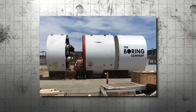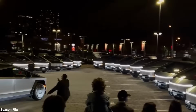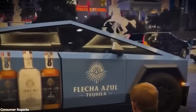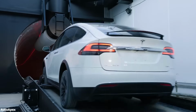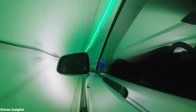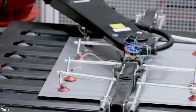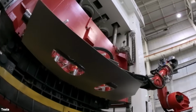This tunnel, constructed by Elon Musk's Boring Company, was designed to streamline Tesla's production process. Instead of dealing with road congestion and relying on human drivers, Tesla envisions a fully automated underground system where vehicles move themselves seamlessly from production to delivery. By eliminating manual driving, Tesla aims to save approximately 240 seconds of production time per vehicle.